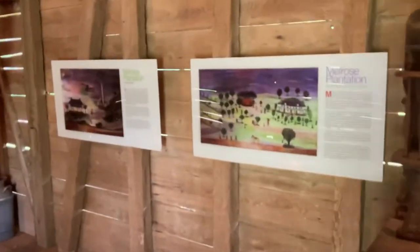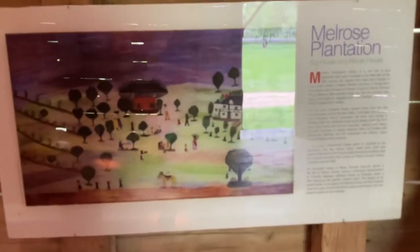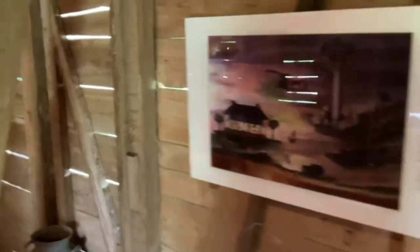These are some posters of some of Clementine Hunter's paintings. Some little bit of history about Melrose Plantation and her thoughts behind the particular paintings. They're just really beautiful. And it's a picture of Clementine Hunter herself.